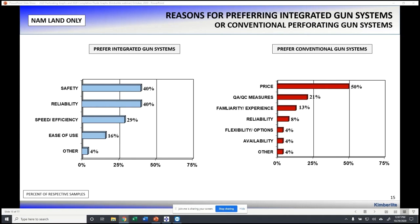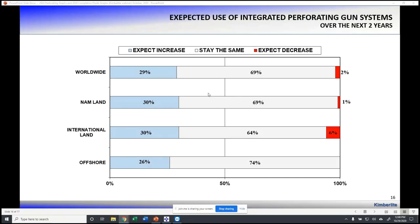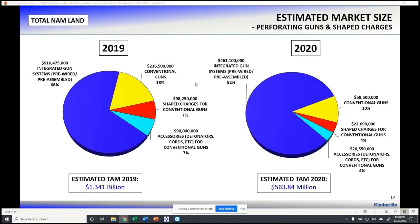For those operators that still prefer the conventional gun systems, what we find is they tend to believe that the lower upfront price is more attractive, even though the total cost of ownership with an integrated gun system and the time savings at the rig site will sometimes fall in favor of the integrated guns, but also just their familiarity. It's what they're comfortable with. About 29% to 30% of the operators globally that we interview expect that their use of integrated gun systems will continue to increase.